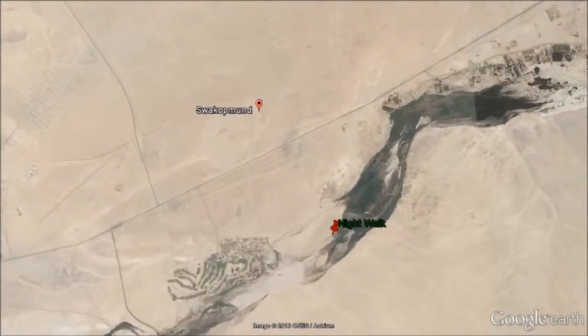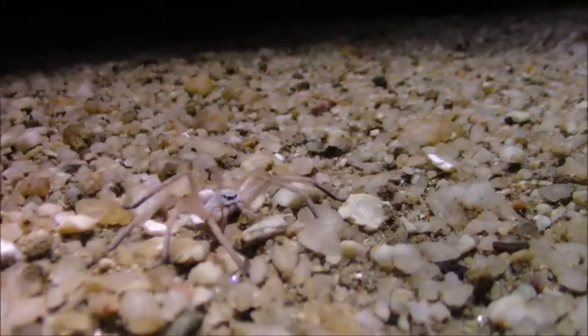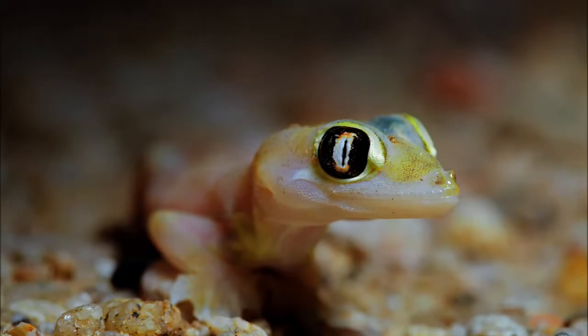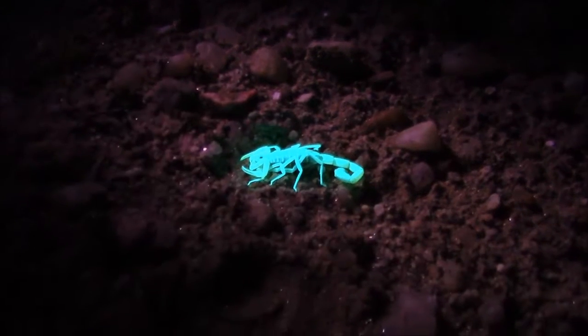And the Brains offer yet another highly recommended local tour. Night walks along the Swakop River. On this tour you will hunt for the creatures of the night, including the dancing white lady spider, the palmetto gecko, scorpions that glow green under a black light, and lots of other amazing creatures who are more active at night than they are in the day.